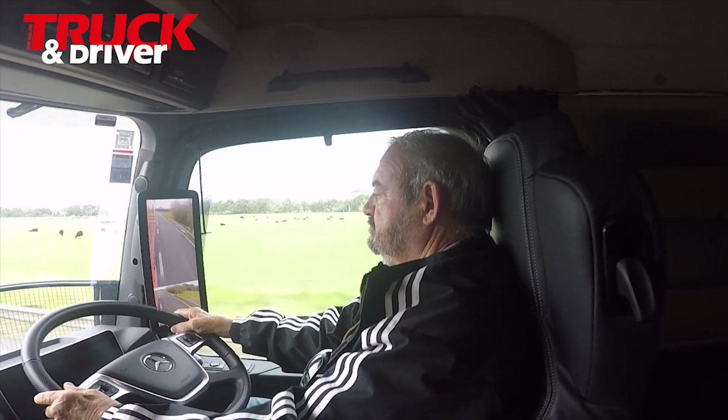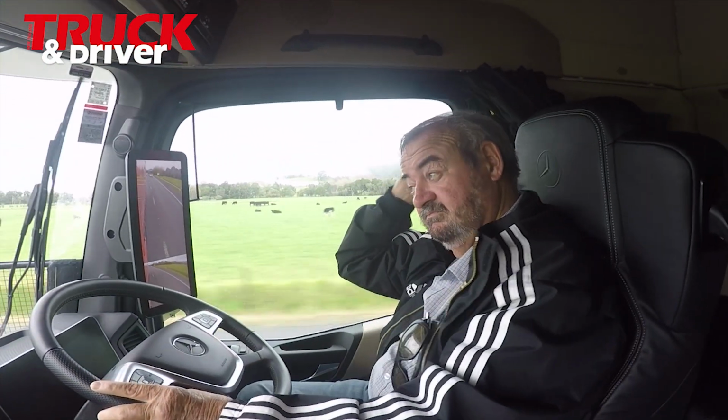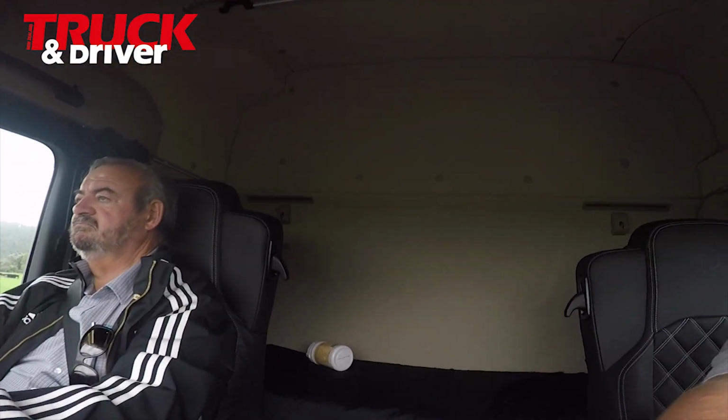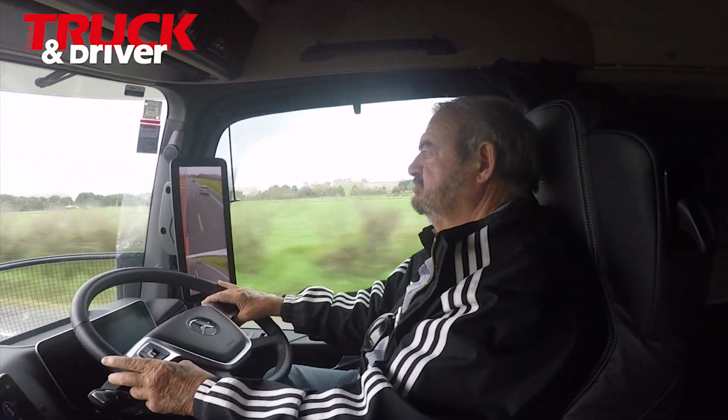I can't remember the last time we tested a 4x2. Talking to owner Rob Gardner, there are some very good reasons for the single drive setup, and it works very well for him in this application, running courier freight between Whangarei and Auckland.